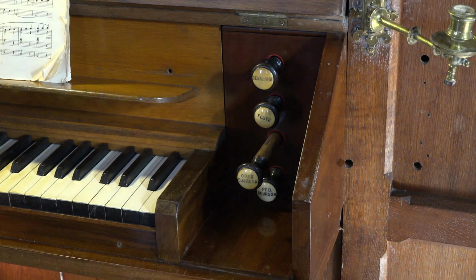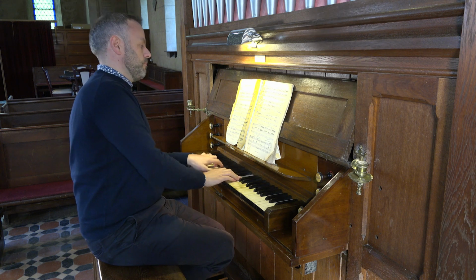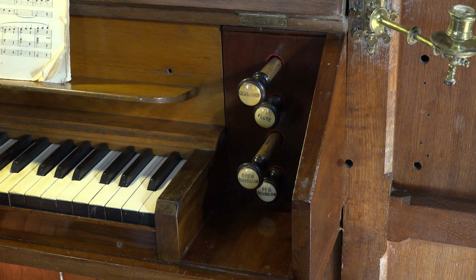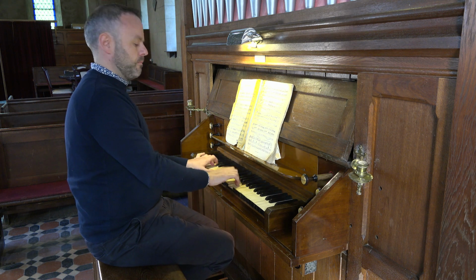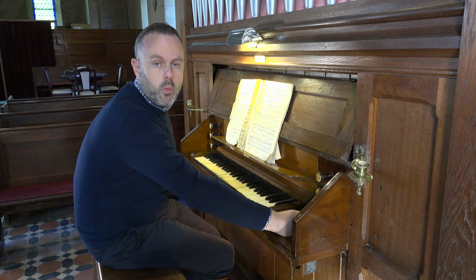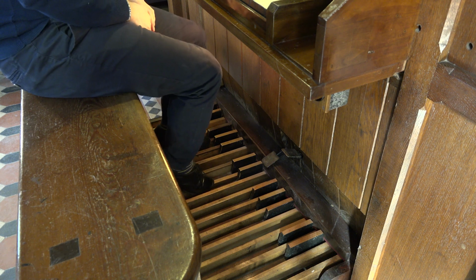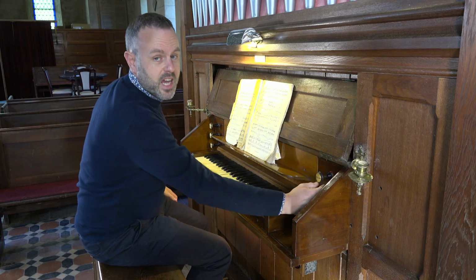The open diapason at 8 foot pitch provides a really solid bass for the chorus. The gems horn, the bright gems horn at 4 foot. There's 1 pedal stop on this organ, and that's the Bourdon at 16 foot. And everything together.